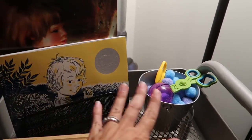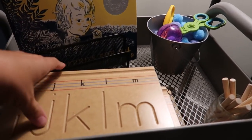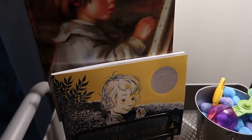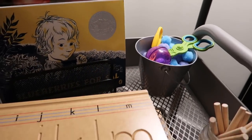So I'll always have her little Before 5 in a Row set up here. I rotate these things out. She likes using these letters when the kids are doing their handwriting. So we've got some of these little letter boards. I've got her A is for Art back here. For Blueberries for Sal, she's got her little pail of blueberries that she plays with.